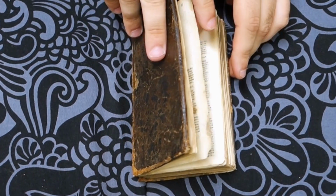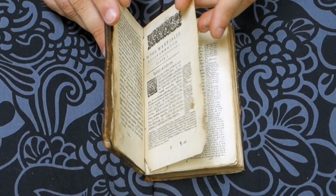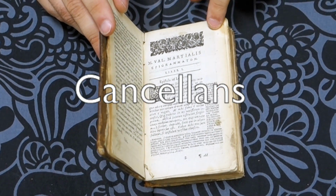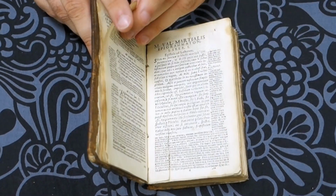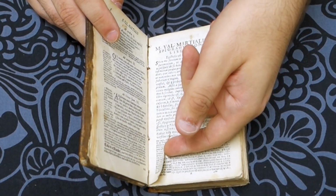In this book, you can see both the cancelandum, which is the leaf that has the mistake, and the cancelans, the correctly printed replacement leaf. You can see that the cancelandum has been cut slightly to indicate that it is incorrect. Sometimes, if an error was caught early enough in the printing process when not all of the copies of the book were printed yet, the type could be reset and the error fixed in later copies.